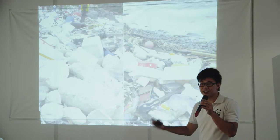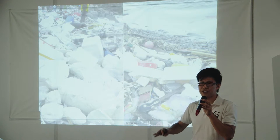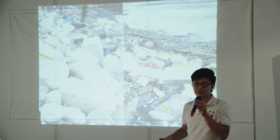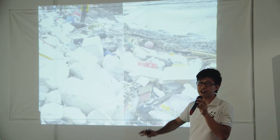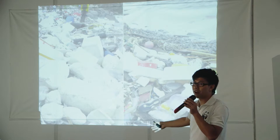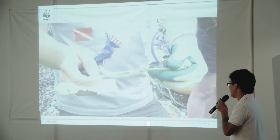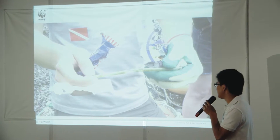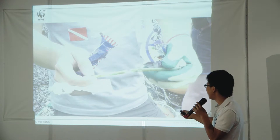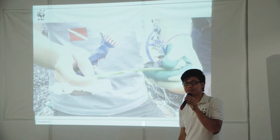So actually the litter is from elsewhere, because I told you at the beginning, this beach has not been visited frequently by people. So it shouldn't be from recreational activities at this beach, but it is all washed in from other places. And what's worse in this case is that we find a lot of these broken parts on different litter. Do you know what they are? No? No?